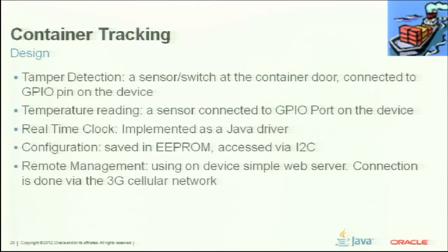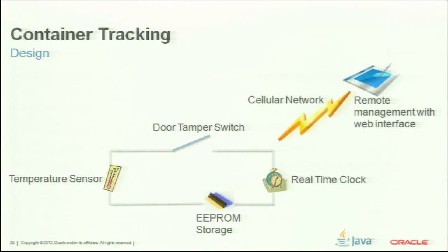And I need remote management. So just for the sake of the simplicity of the demo, we selected to implement a very, very small footprint embedded web server on the device. We will see it in a moment. I'm not claiming that all our selection is commercial grade, and this is what you should do, but it serves the demo and the samples that I'm going to show very well.